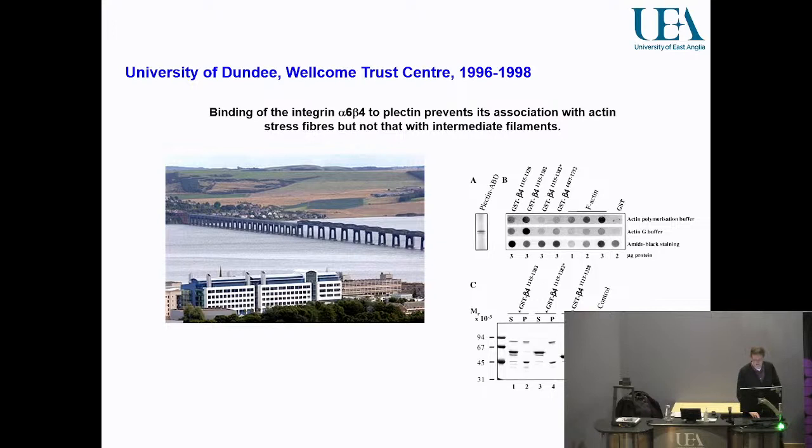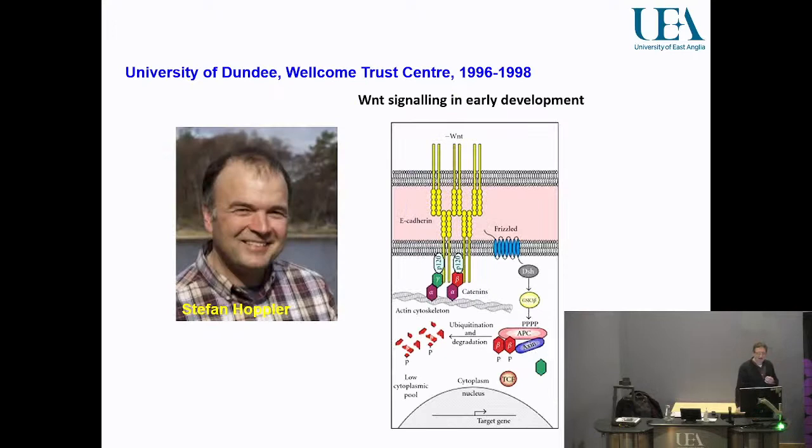Okay. The thing is, I still wanted to do more developmental biology. I'd got excited about working with an embryo. So around this time, a new member of faculty arrived at the University of Dundee, a guy called Stefan Hoppler. And Stefan was working on Wnt signaling in early development.